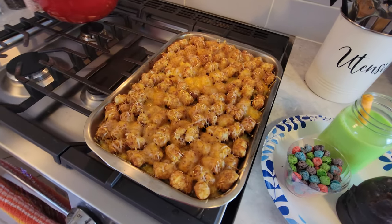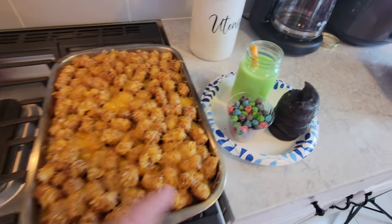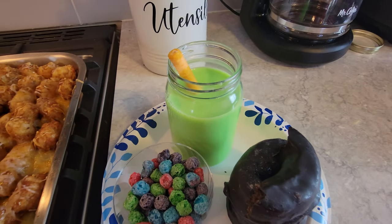So there you have it, guys. One of the best snacks ever. We got MATER TOT Casserole, Ka-Chow Crunch, Luigi's Tires, and Fillmore's Organic Fuel. For as difficult as it was to come up with snacks for the Cars movie night, I think we did an awesome job. And I don't think you could get any better than that. All right, guys, well, that is it. It is time to kick back and watch our movie, Disney's Cars, with our awesome snacks, MATER TOT Casserole, Luigi's Tires, Ka-Chow Crunch, and Fillmore's Organic Fuel.